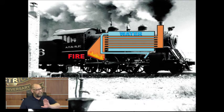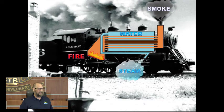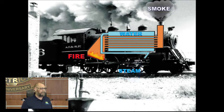So if you were to cut a steam engine open and look at it from the side, you would see there's two main things that are needed to make that train go, right? You need fire and you're going to need water. The fire heats the water. When the water heats, it boils, it turns into steam. The smoke from the fire is released at the top of the train through the smokestack, and the steam from the water is released at the bottom of the train near the wheels, okay?